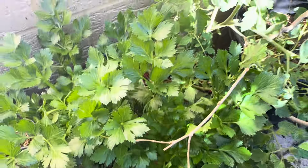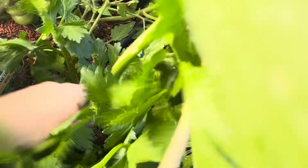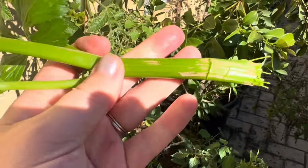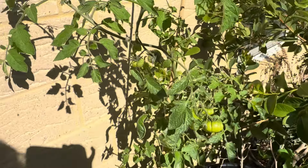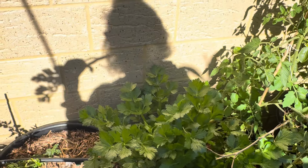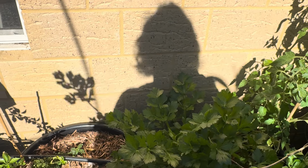Celery is going gangbusters. I just harvest this as I need a piece. This has actually been quite damaged by slugs and snails. Selena's back overhead. It's just circling, I don't know why. Anyway, I don't eat the bits that are really gross. You can see in there it's a bit yuck, but the rest of it makes for great garden snacks.